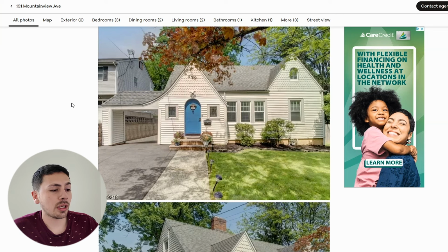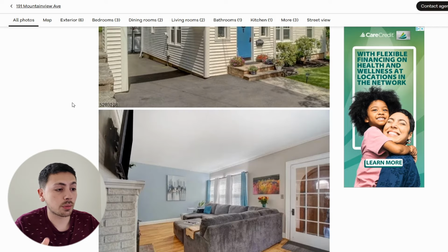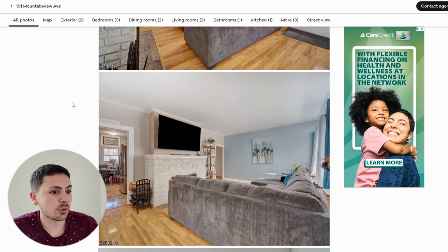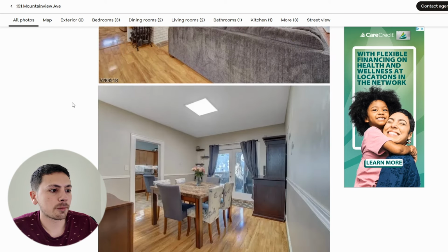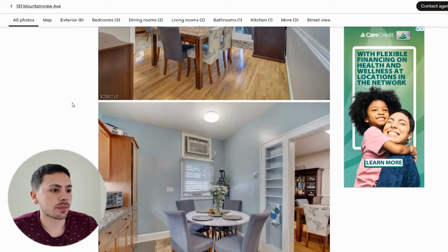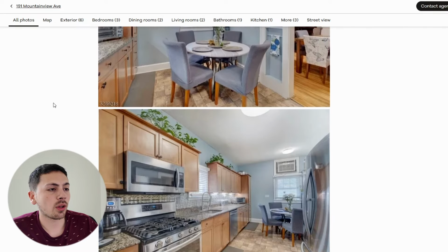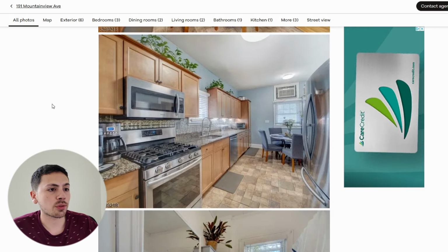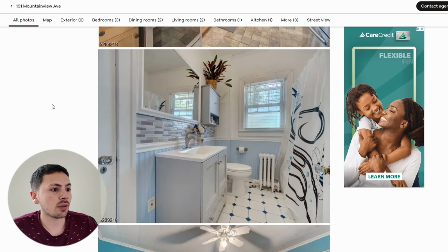Okay, we're seeing this from the outside. It looks like a cute small house. It's a Cape Cod for sure, with a few bedrooms upstairs, and the inside is nicely taken care of. Let's see if it was renovated or not. Nice hardwood floors. There's the living room, going into the dining room. The kitchen has a little kitchenette area here. It has the wall AC, so it's definitely an older home, not a lot of renovation when it comes to central air. The kitchen is nice. It hasn't been recently updated, but it's definitely well taken care of. Same thing when it comes to the bathroom.